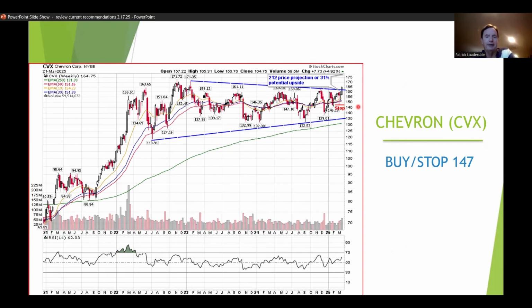Commodity stocks like this are volatile, but they can be profitable. And Chevron pays a good dividend. And anyway, this chart looks good.